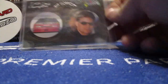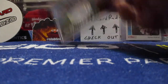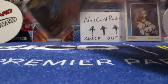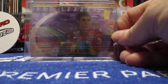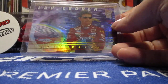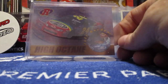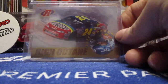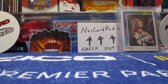Got a Focus on a Champion, silver mint team, Ultra insert with the window netting, it looks like. Got a lap leader, the base insert, and the parallel. Got a Jeff Gordon, I think this is the glow one, and I think the base. We got a banquet bound insert and a lap leader.